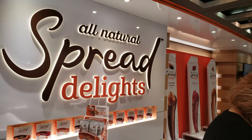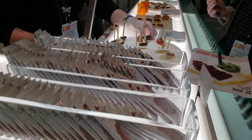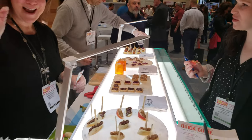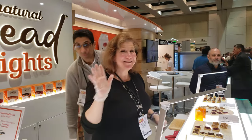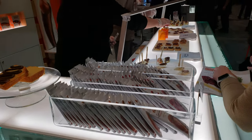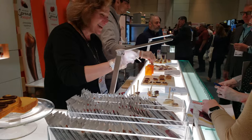That's the problem. Oh, so we were just here at the Natural Spread Delights booth. We have some samples to try. We already did taste this, and they were absolutely delicious. And she's smiling and happy. And this is Robin. Hi, Robin. Nice to meet you. Very cheery. And this is Dahlia. She's filling up because it goes fast. Anyway, they were delicious. Thank you.